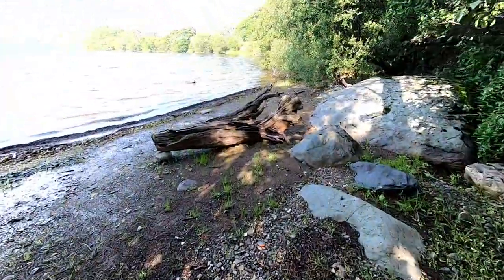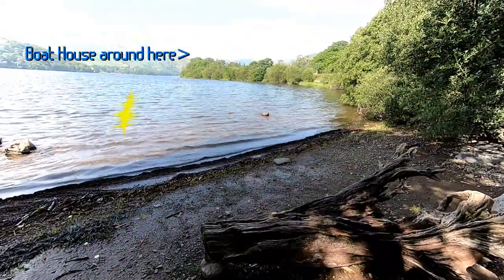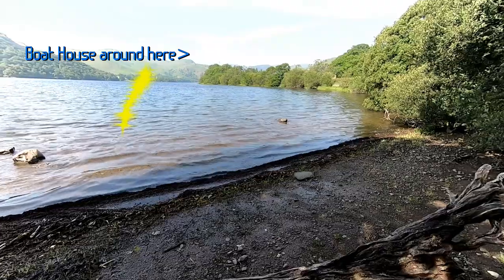Fin to the right, which is the southwest, and you may have a forage around a boathouse there, just past the line of trees which I've outlined.